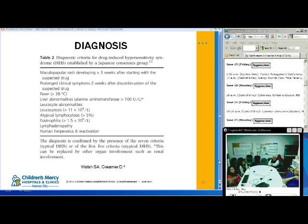So after the first dose of IVIG, she had a lot of improvement in her rash by the time we had seen her, but still had some. And by the second dose, she was on her way to almost complete resolution within the next couple of days, whereas with Dress syndrome, you would expect to see this go on for a few weeks.